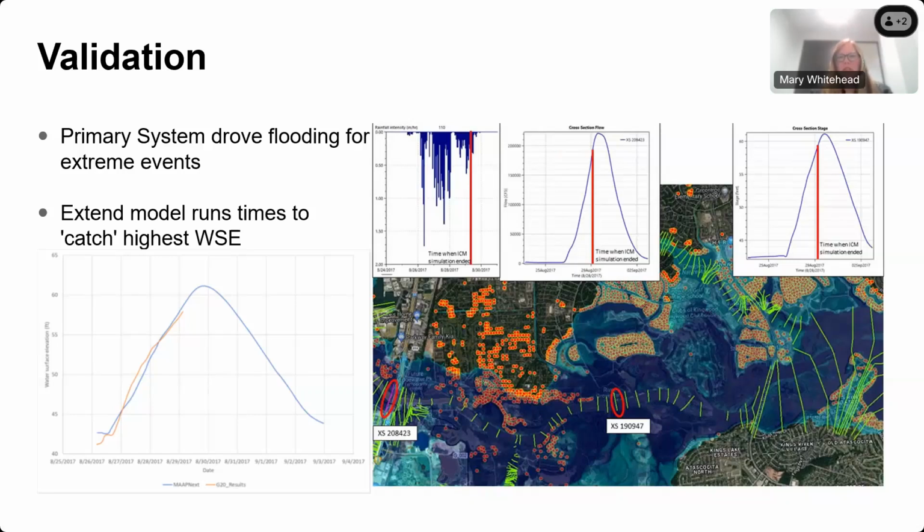But in this case, for these events, we had to extend those runs sometimes more than 3, 4, or 5 days because the actual peak water surface elevation through the bayou wasn't noticed until much, much later after the event. So it was good. In this case, it was interesting having a model that had everything in it together, so you had one place where you look for everything.